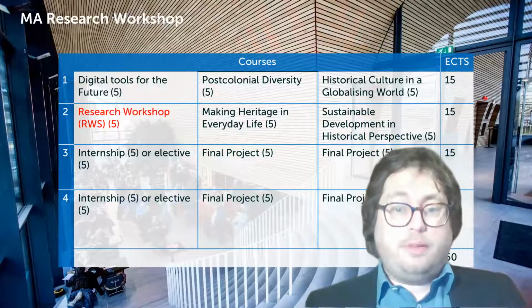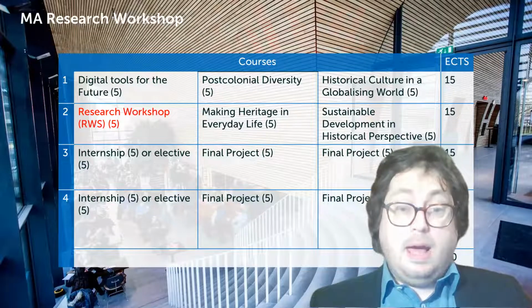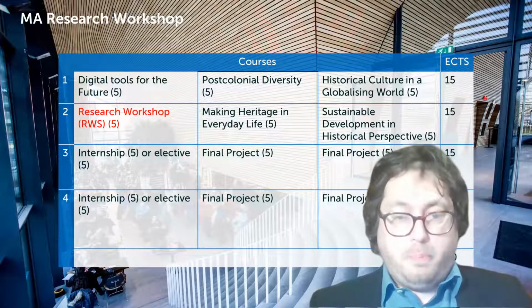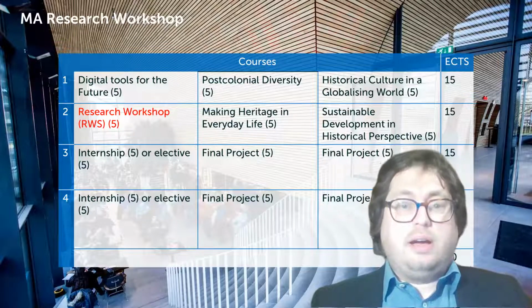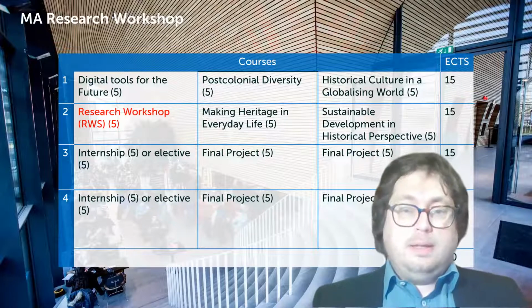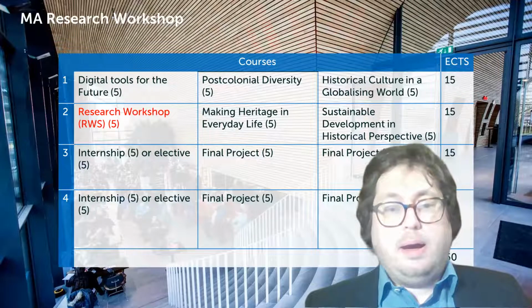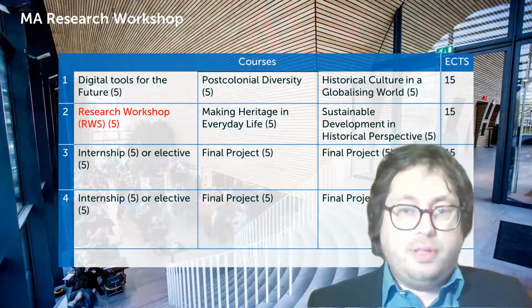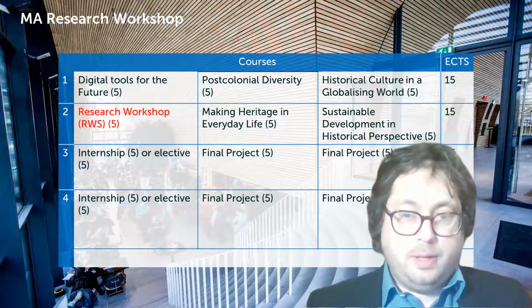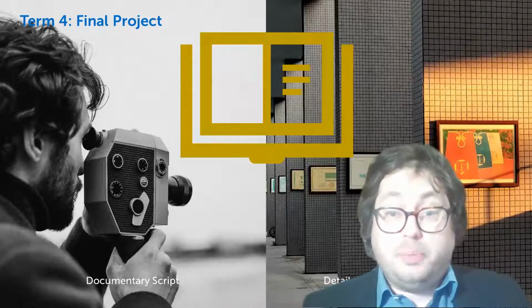Next to that, you have to write a final project. This is different from the classical thesis if you want, because you can also do different kinds of final projects. This is accompanied by the research workshop, where we will help you with defining your final project, and where we work with you until the end of the year to make sure that you write an interesting final project. So here it doesn't have to be a thesis. It can also be something else.